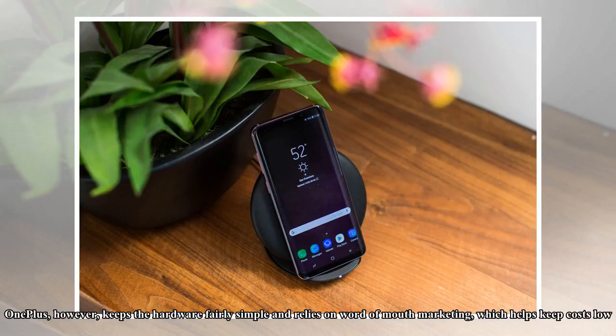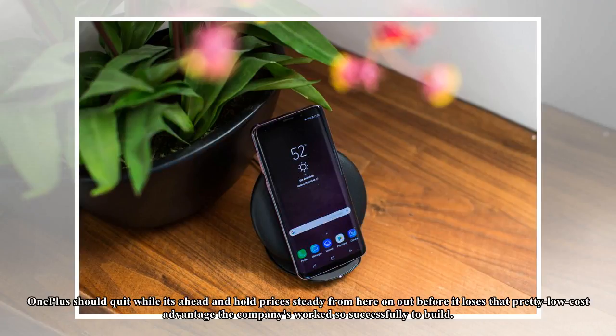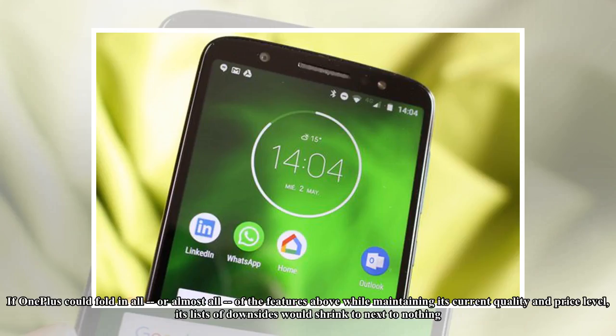OnePlus, however, keeps the hardware fairly simple and relies on word-of-mouth marketing, which helps keep costs low. OnePlus should quit while it's ahead and hold prices steady from here on out before it loses that pretty low-cost advantage the company's worked so successfully to build. If OnePlus could fold in all, or almost all, of the features above while maintaining its current quality and price level, its list of downsides would shrink to next to nothing.